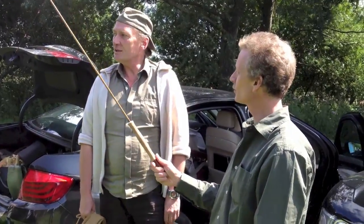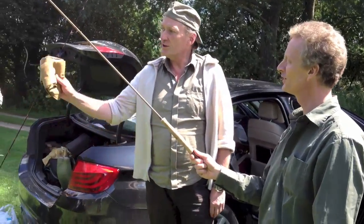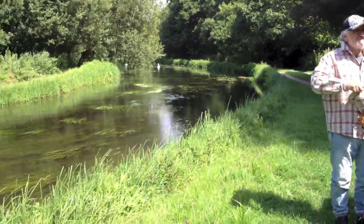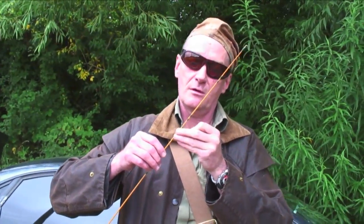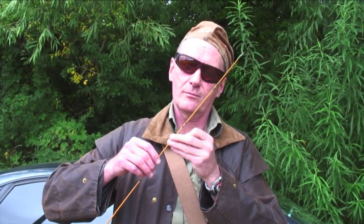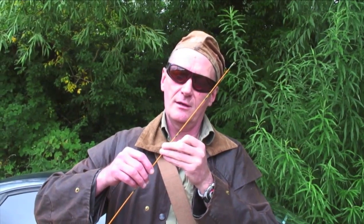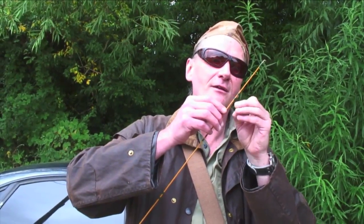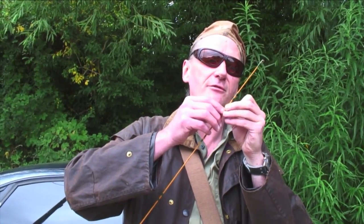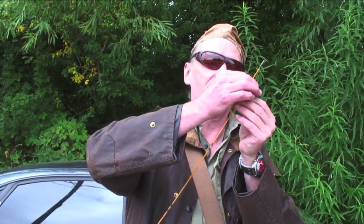Anyway, that's going to be interesting to compare with the other. Looking at this now, what would you say? So what is this, Rob? This is a Hardy Marvel. Three piece, 7.5 foot. Rated four weight, loves a three weight.